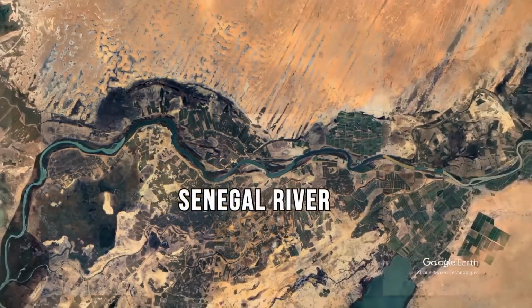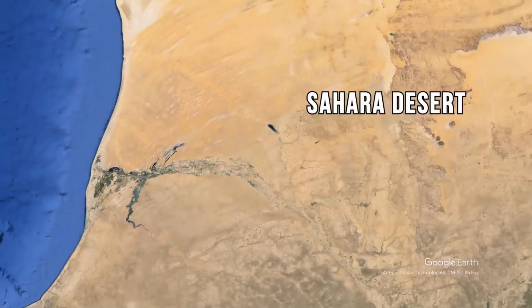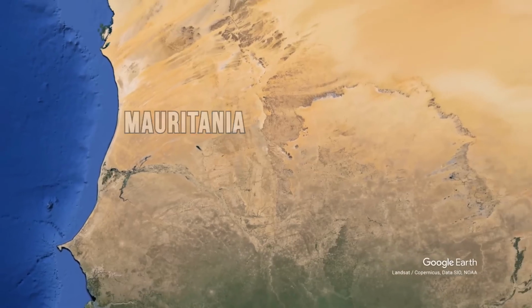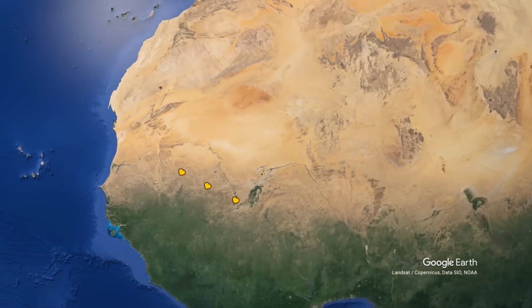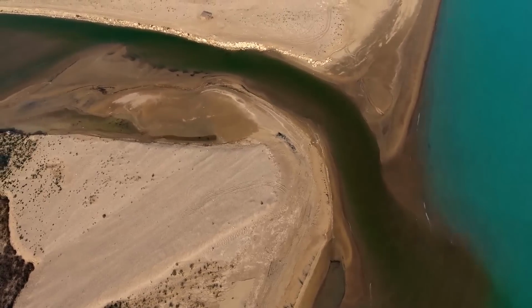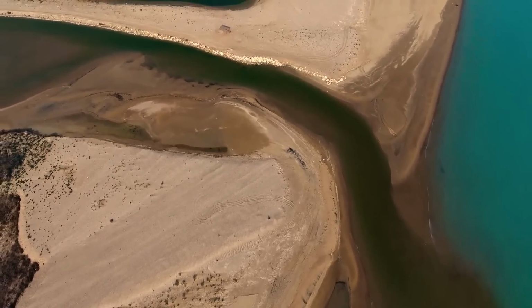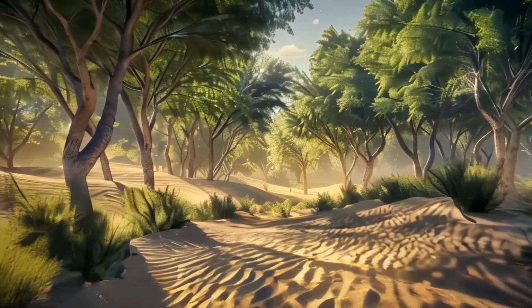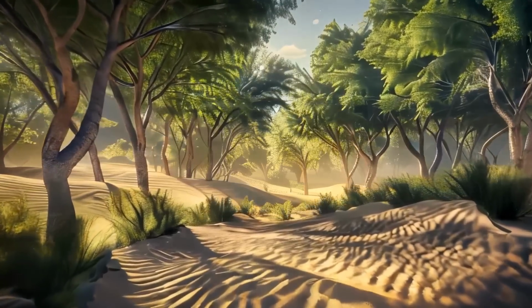The Senegal River serves as a border between the Sahara Desert, Senegal, and Mauritania. When you look at this area from space, you'll see how the desert is expanding into Senegal because the vegetation along the riverbank is almost non-existent. Forests can serve as a barrier, stopping the sand from getting blown away and the desert from expanding.